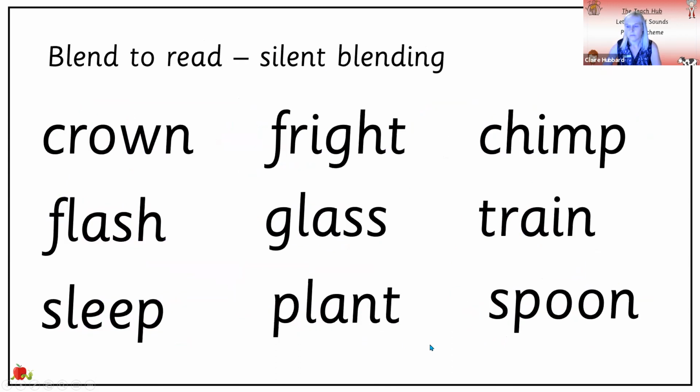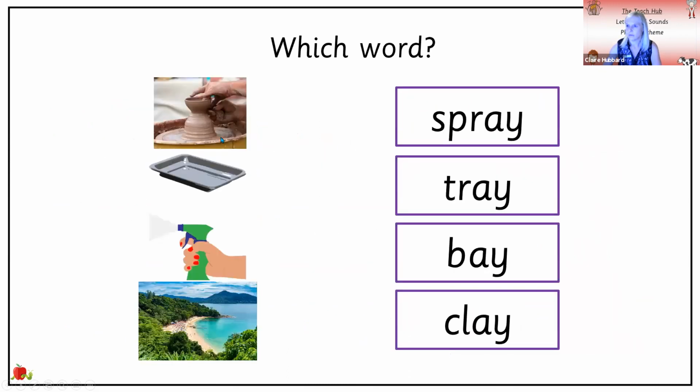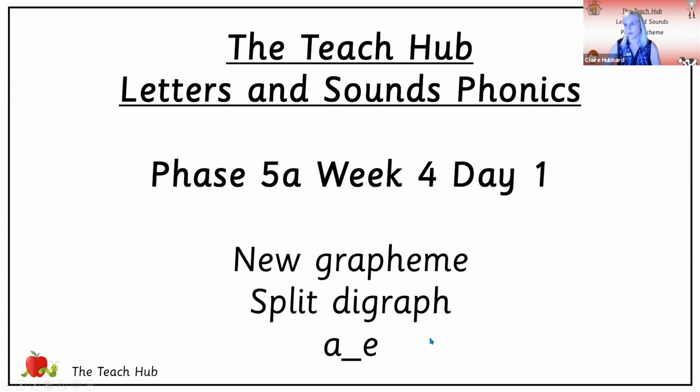We'll do silent reading based on previous words that they've done before. A lot of these are CVCC, phase 4 structures there. Alien words using phase 4 structures as well. And then again, readings. Okay, so match the words to the pictures, and there'll be a task sheet that can go along with that too. Now that was week 1.